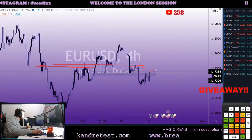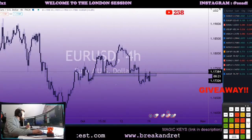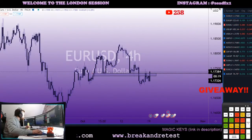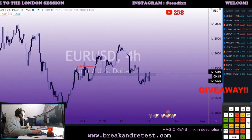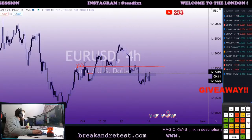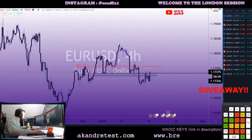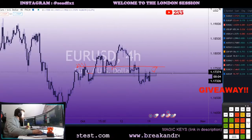So I think we have more room to go to that zone. And this is where most rejections are. These wicks here, they are all based on this zone here. So I agree that there's a zone, but it's a little bit higher. I think we have more room to push when we close above.